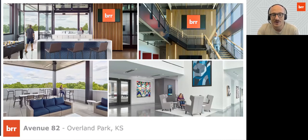So work hard, play hard, with large indoor and outdoor lounge spaces used for signing parties, foosball competitions, and general studio get-togethers like those happy hours we talked about. Views from the building are great. You can see downtown Kansas City off in the distance and southern Overland Park.